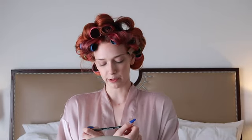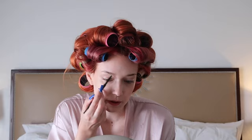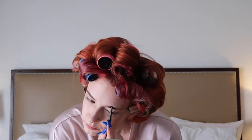Okay, eyebrow time. So this is the CoverGirl eyelining brow pencil in soft brown, and I'm just going to do my eyebrows how I would normally do them. I know nothing is zoomed in for this video. It's not impromptu, but very casual. So I'm just going to do them all the way down here. So don't mind me. Alrighty, eyebrows are freaking done.